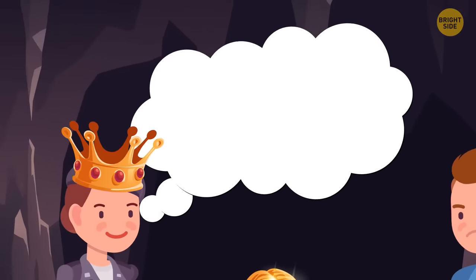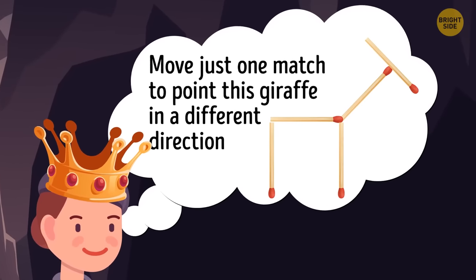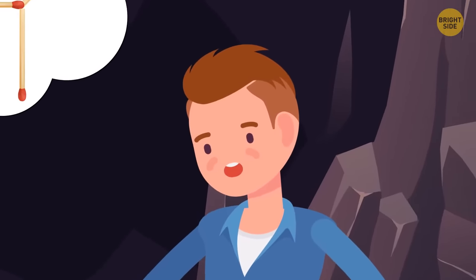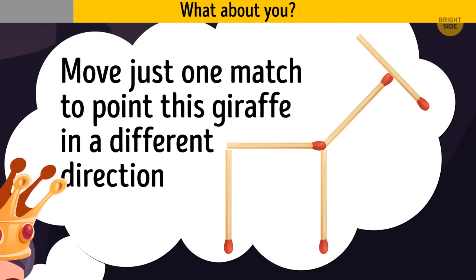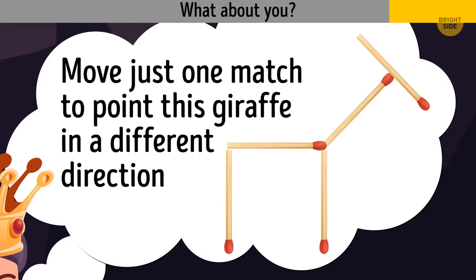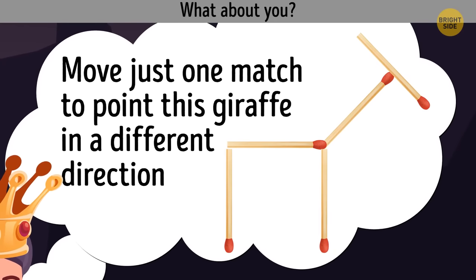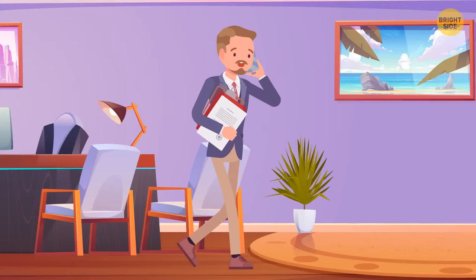Here's the riddle. Move just one match to point this giraffe in a different direction. Alex failed to crack this riddle. What about you? Here's the correct answer. Pretty easy, huh?